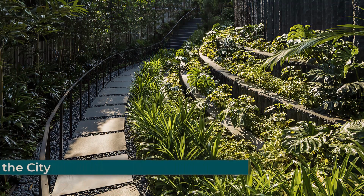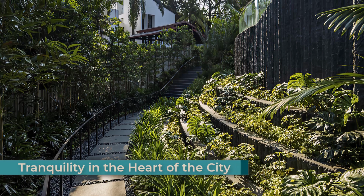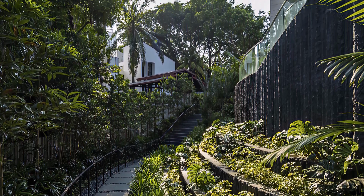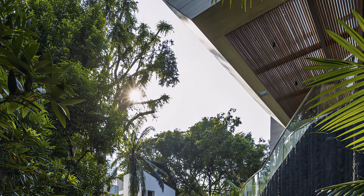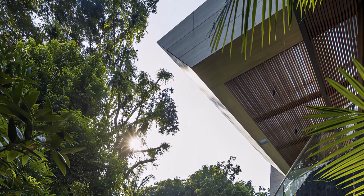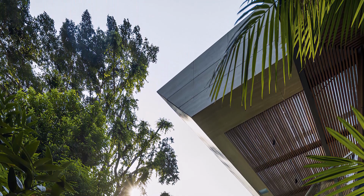Mature trees surrounding the property further enhance the sense of privacy and tranquility within the house. The innovative design creates a unique haven, a world away from the bustling city life that lies just beyond the neighborhood. This extraordinary house exemplifies how thoughtful design can overcome challenges and create a truly remarkable living space.